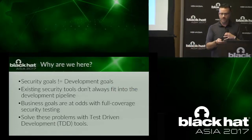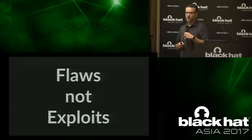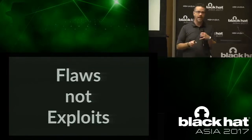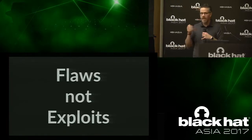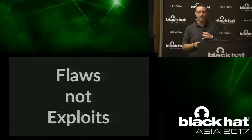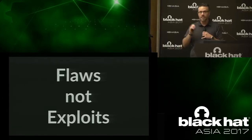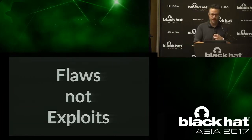So the mantra for today is flaws, not exploits. It's great that those security tools can identify exploits and it can identify vulnerabilities, but my proposal here is that the way they are going about it is not necessarily the smartest way, right? So we're going to concentrate more on flaws, on finding flaws in the application and not necessarily exploiting those flaws.